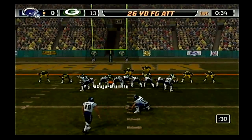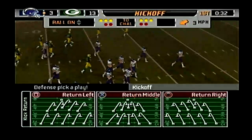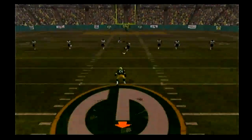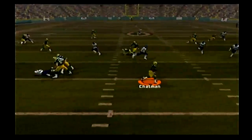Not much more than an extra point here. It's on its way through the uprights and good. So the drive concludes with a field goal, and they seem to be relatively happy with that. Not every drive is going to get you a touchdown, so getting three was big. Now they've got to go over what worked and what didn't, so the next drive will get them a TD.